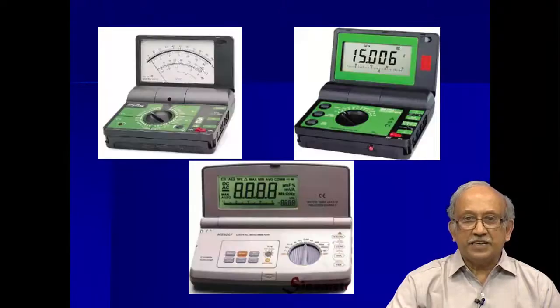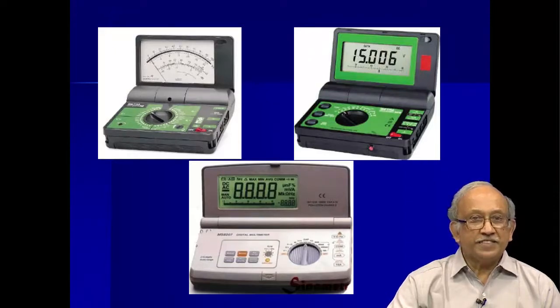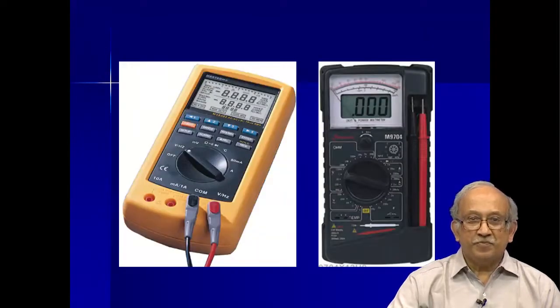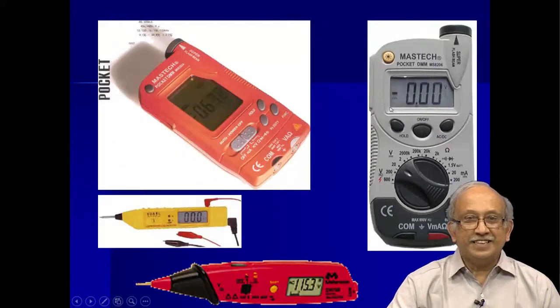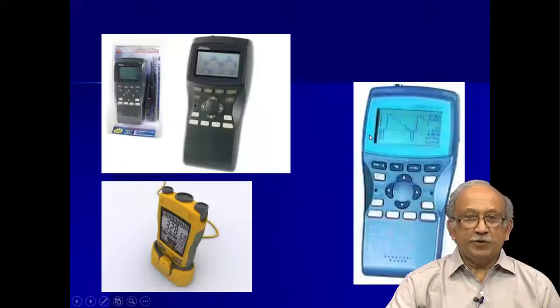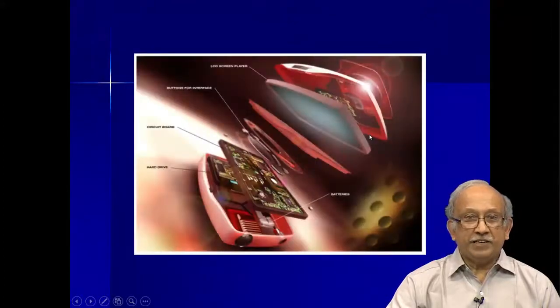I want you to start with whether you want it foldable in two halves, or you want something in which the probes can be neatly kept in one corner. And you see here, this is a full analog and digital thing. You have an analog meter here, plus you have a digital display here, so you know where you stand. Okay, and then they are getting more and more complicated, and I am running out of time.